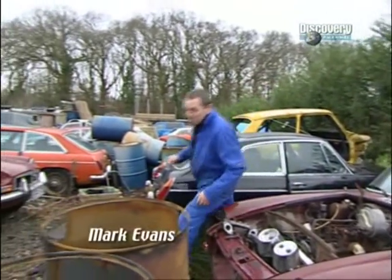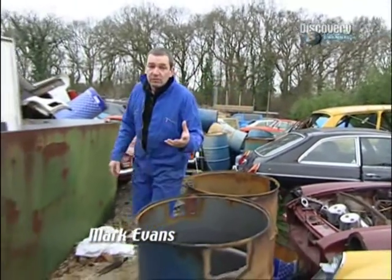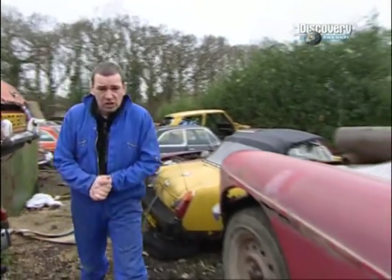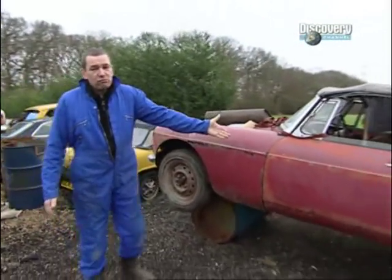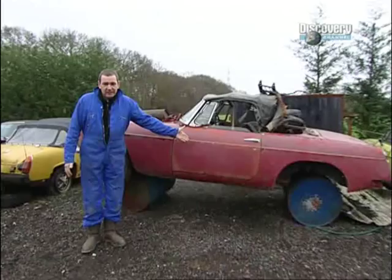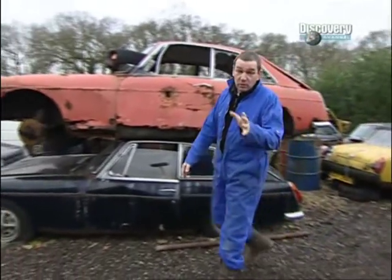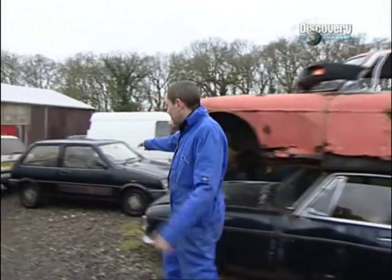Welcome to An MG is Born. Yes, we're building an MG, and what a fantastic company Morris Garages was. They built a road roller version. They built a double-decker. But then, sadly, it all went very pear-shaped, and they built that.